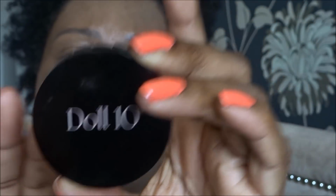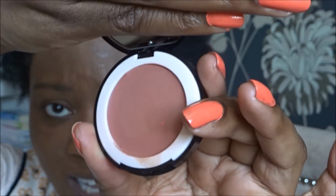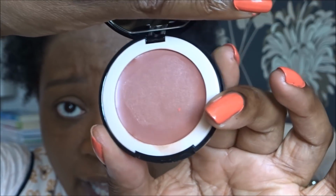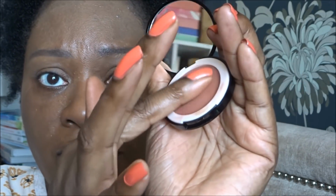So in this collection we've also got a blush. It's a cream blush and they call it the Hydrogel Cream Balm, and it's in the colour Rouge, Natural Beauty. There's the back. I have got into it already to see what the colour looks like on my hand. It looks like the colour should be okay, but I don't know how much pigmentation is on this, so I don't know how well it's going to show up on my skin, but let's give this a go. So I'm just going to give it a sweep of my hand. With cream products I tend to use my fingers, but let's see how this works.